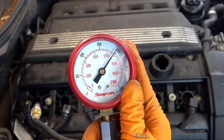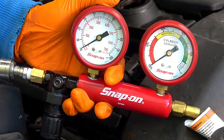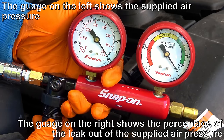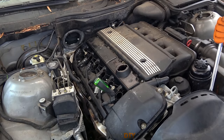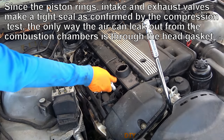195 psi. Now that is very good, very consistent compression readings on all 6 cylinders. Moving on to the leak down test. First you zero out the tester, and then using a screwdriver and a breaker bar, get each piston to the top dead center in the compression cycle, like that, and then attach the tester to the spark plug hole to see the reading.